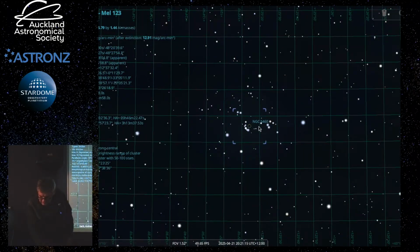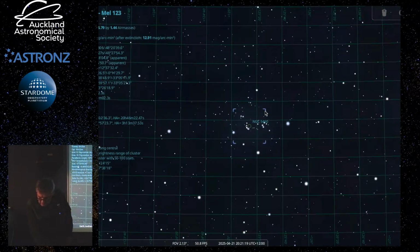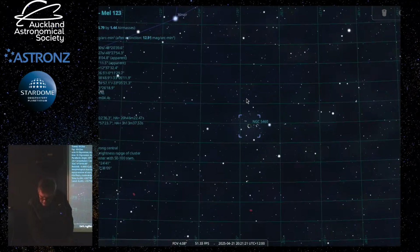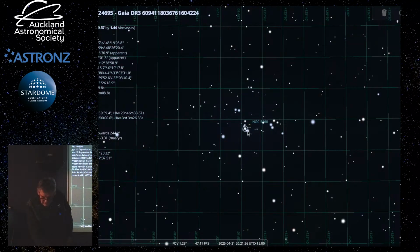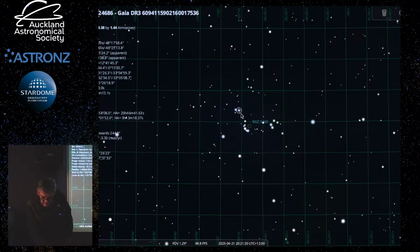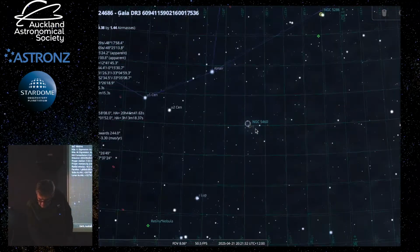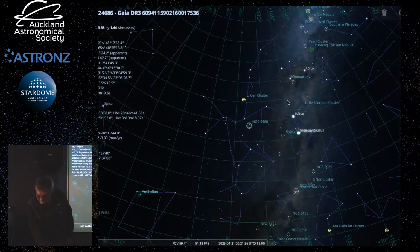It looks like a fairly sparse cluster, but yeah, you should be able to pick those stars up quite easily. What are the individual star brightnesses? Oh yeah, sort of 8th and 9th magnitude. A very relaxing object for most telescopes. Okay.